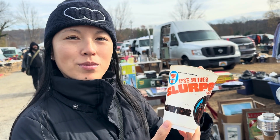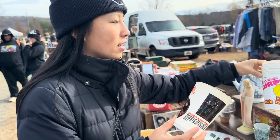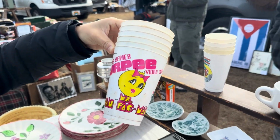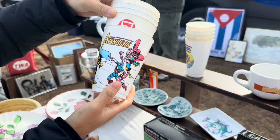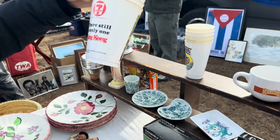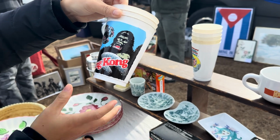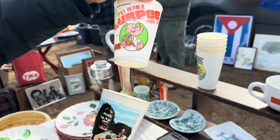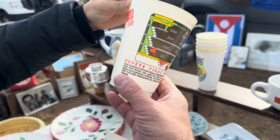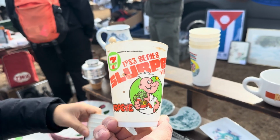You found something cool. What is it? Donkey Kong video game cup. Yeah, I didn't even catch that at the beginning. That's pretty awesome. It was in this 7-Eleven cup. Oh, you got a whole bunch of them. Wow, he's got a stack of them. So they got Miss Pac-Man. Oh, I found the Avengers. Avengers, yeah. See, I wouldn't have noticed this. There's King Kong. Another King Kong. And Popeye. Popeye was an arcade game. Yeah, that's the arcade game right there. That is neat. I'm gonna pass on it, but I just thought it was really cool.